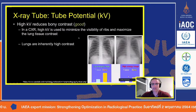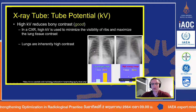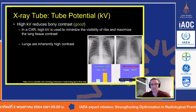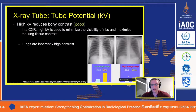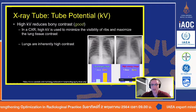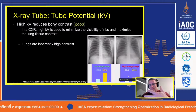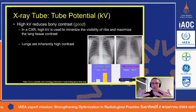But there is actually an upside to this when we're imaging the chest. Obviously, if we have low kV, the bony anatomy is going to stand out more from the soft tissue because you've got better contrast. Here you can see there's a bigger difference between this bar and this bar, and that just represents a higher contrast between soft tissue and bone. Now, if we use a higher kV, this difference is actually less. So the bony anatomy will not stand out as much to the eye. It'll be more in the background.